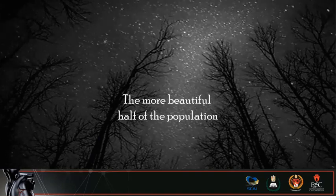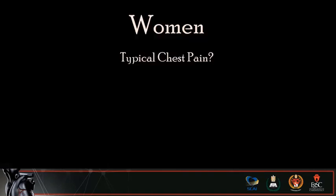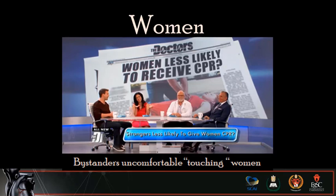And let's not forget about the more beautiful half of the population. Women. Typical chest pain? 43% of them don't even have chest pain. Alright? They'll present with fatigue, neck pain, and headaches. And to make things even worse, bystanders are uncomfortable touching women, so they're less likely to even receive CPR in the first place.